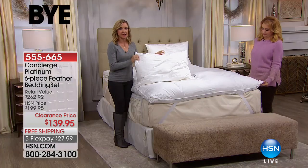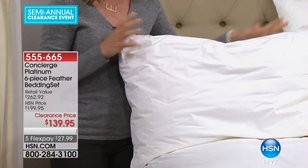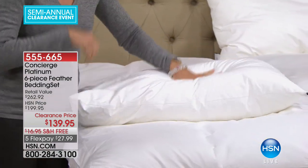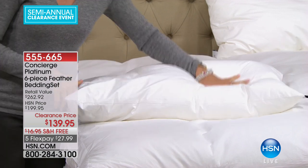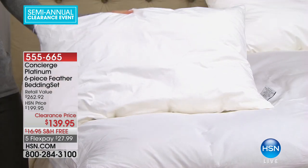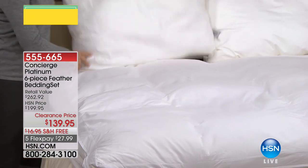And I wanted to correct myself. The pillows are actually a fiber fill. They're not a feather fill on the pillow, but they really mimic the fill of what's in your feather bed. You receive the two cotton covers with that as well. So again, it's all about protection and really changing the feel of your bed.